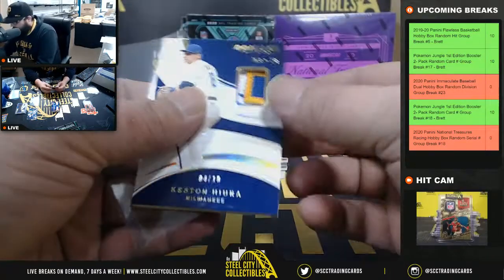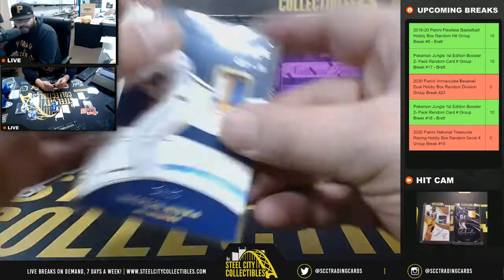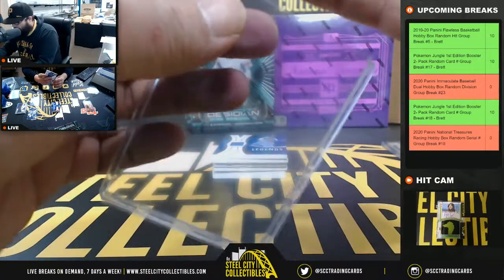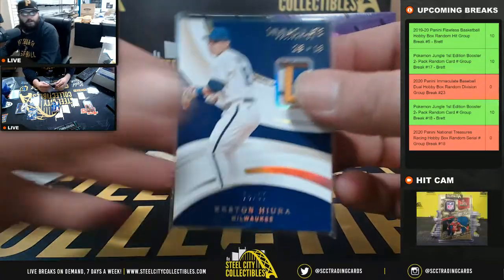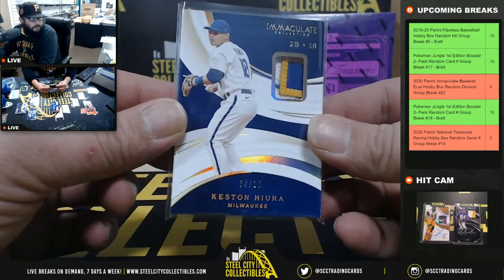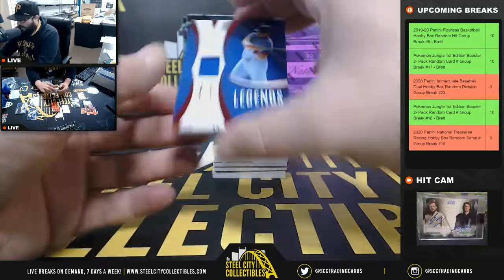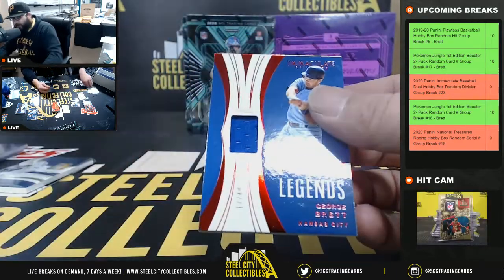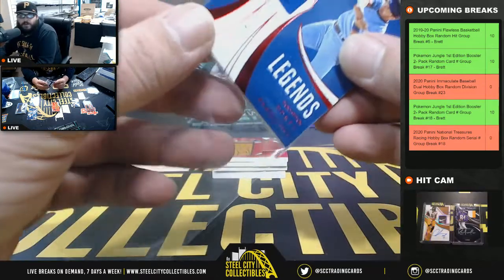First, we have three color patch, 4 of 10, Keston Hiura, NL Central, 4 of 10. 17 of 49, Legends Jersey Relic, George Brett. That's going to go to the AL Central to Tim.